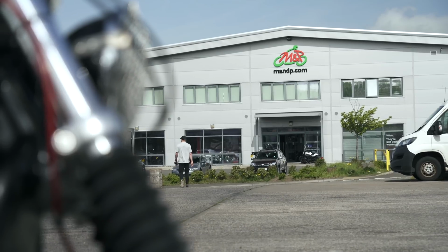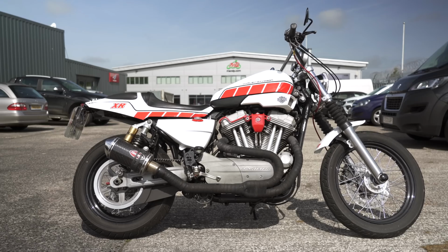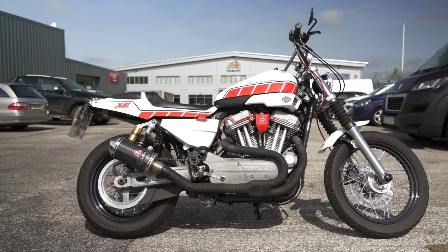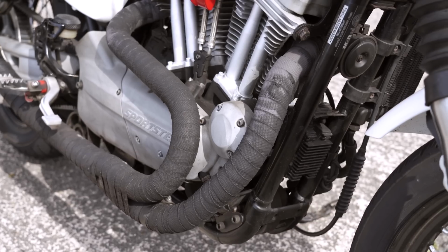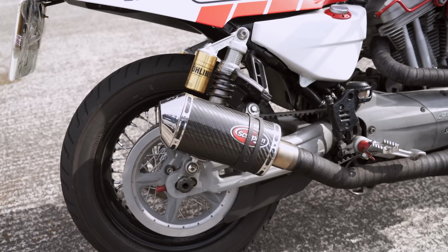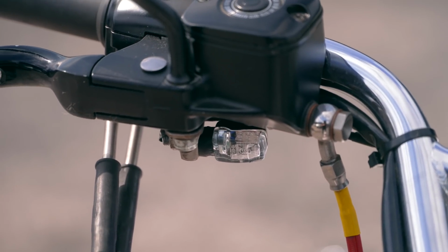The specimen we've got here, again, we've partnered up with the guys at M&P Motorcycles in Swansea, so this is one of their used bikes they've got in for sale. This one, I'm going to double check the price, is about 7 grand. Wrapped headers, different silencer, different foot pegs, loads and loads of little custom tweaks all over it. Probably some of the neatest indicators I've seen on a custom bike.